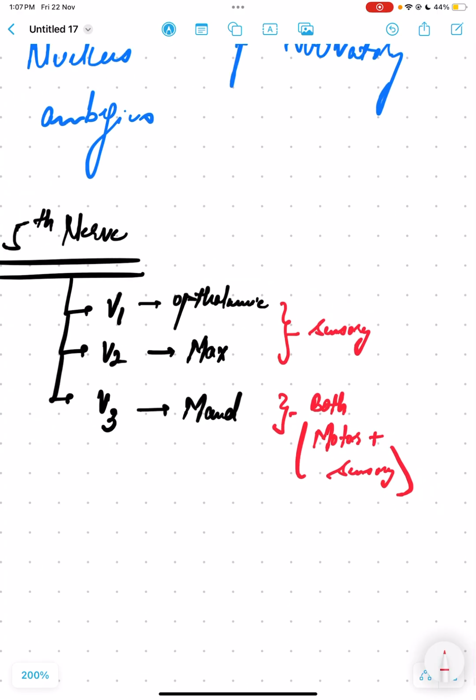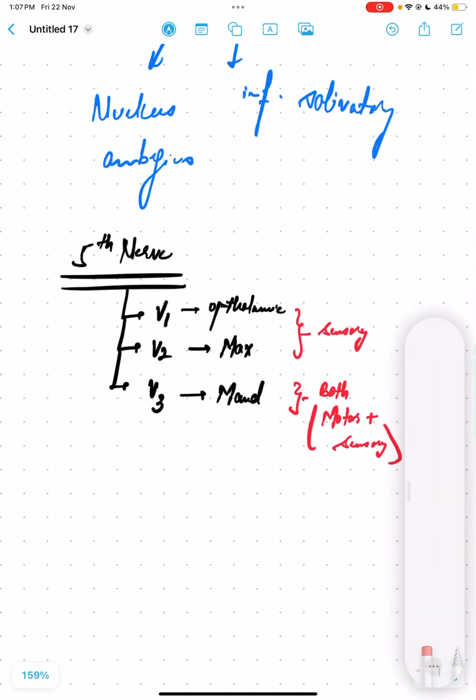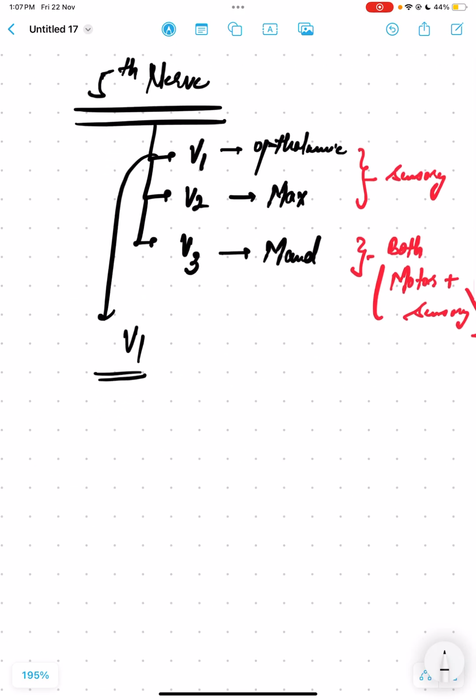Ophthalmic involves the first division, that is V1. It involves three branches.